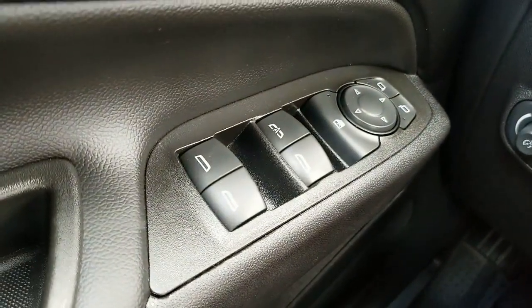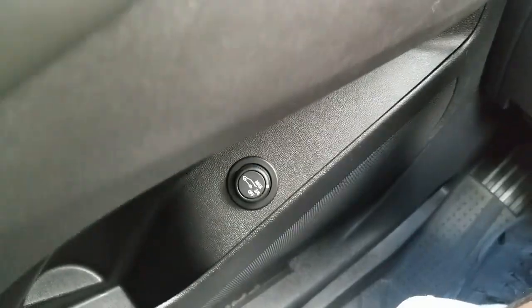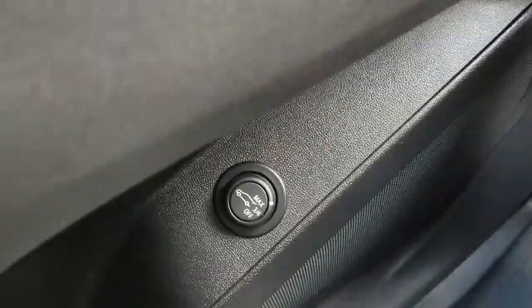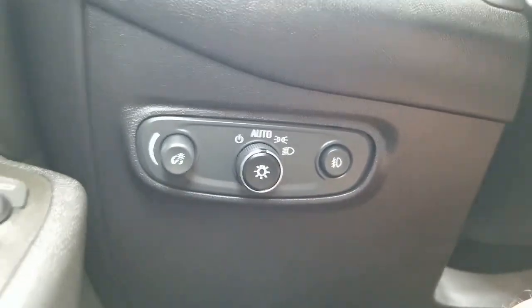We have power windows, power locks, power mirrors, rear power hatch down there on the bottom, automatic lights, fog lights.